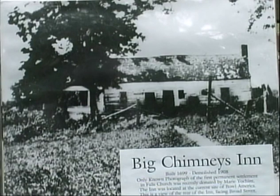And now let me get this: was it your mother or your grandmother who lived in Big Chimneys? No, it was my mother's father who married Elizabeth Ellen Lightfoot, who lived at Big Chimneys. Okay. That's the connection. Lightfoots. Okay. Great. And so this is quite exciting.